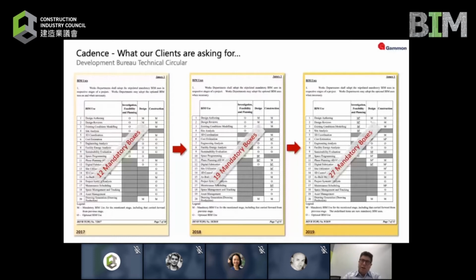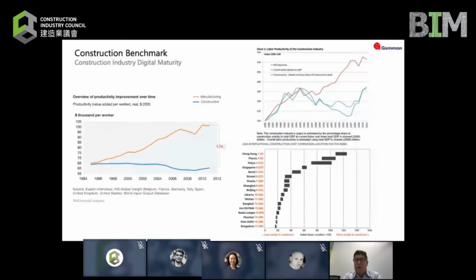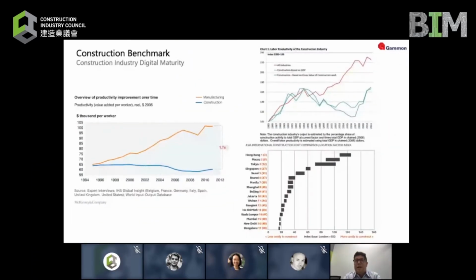Looking at construction industry benchmarking, you can see productivity. This is quite an old chart on the left hand side, and actually this is a global chart. But what you can see is that construction is pretty flat, but an industry like manufacturing has managed to double its productivity per dollar value, essentially.